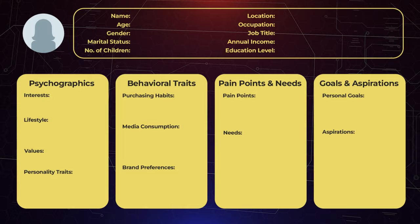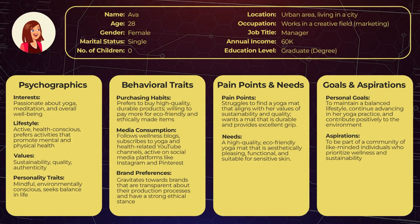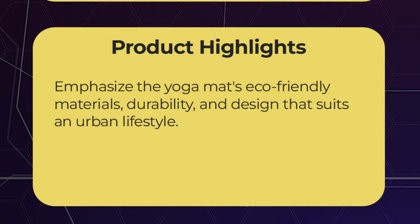So assuming you are a yoga mat seller, this is an example of a completed avatar. Feel free to pause this video and read it to understand it better. And with information like this, you can zero in on the language and tone to use in all your marketing materials, the marketing channels you want your brand to appear on, what you should highlight in your products and the keywords that will appeal to your customers, and show up at the places or events your customers will likely visit.